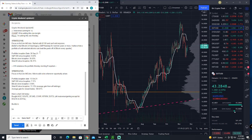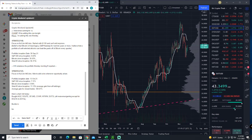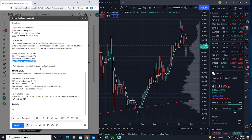We started this portfolio with $1,100 on 30 September. S&P 500 since the inception date is up 9.8%. Bitcoin is up 35.63%. And we've got a little pullback now in the portfolio as well as Bitcoin. We're only up 96.41% since 30 September. I know there is no doubt in my mind that we are going to beat Bitcoin by spades whenever this final leg of the rally pulls up. I think we're going to beat the return on Bitcoin in this portfolio by a factor of 3 to 5 without any hesitation.